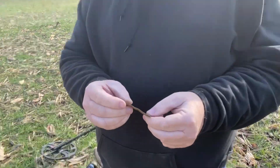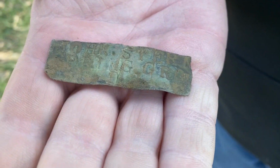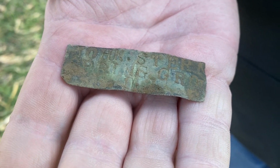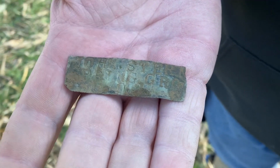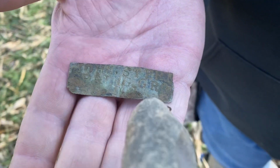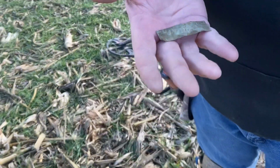What'd you get there, man? Tag. Trapper tag. What does it say? John Stern, probably cut off. Stern, probably Sterner because, yeah, Grove's cut off. It does say Spring Grove there, so that's cool. Yeah. It looks like a trapper's tag. That's cool. Sweet find.